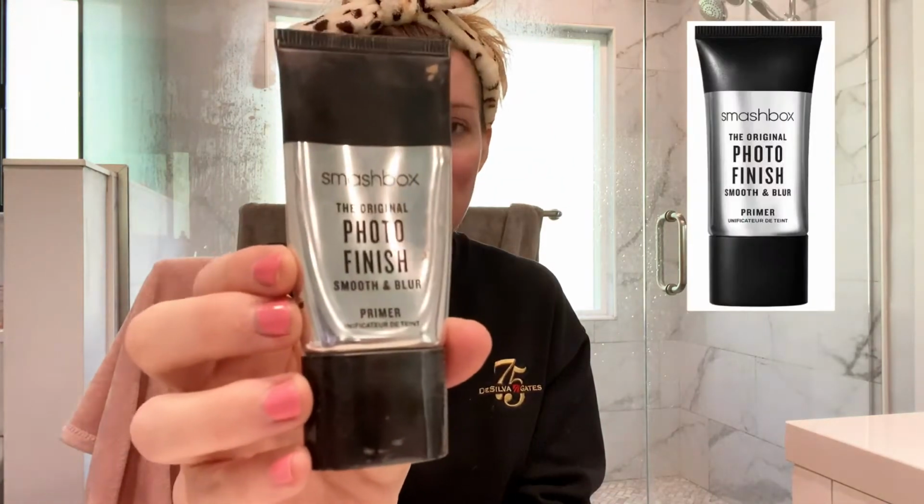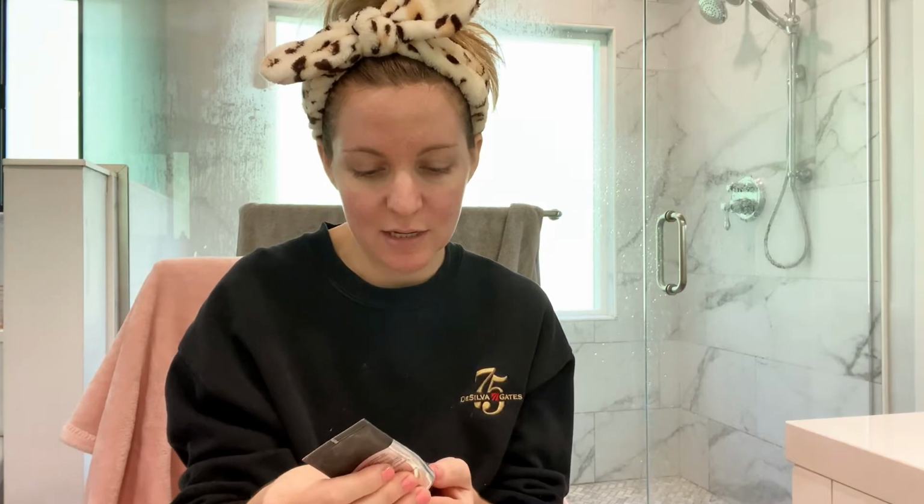I'm going to start with some primer. I'm going to use the Smashbox Photo Finish primer. It's the Smooth and Blurring. I never wear this stuff, but when I do, love it. It is so amazing. It makes your skin so smooth and soft. I love it. And it totally fills in all your pores and just makes your skin look so flawless.